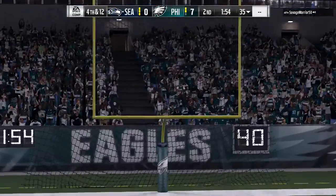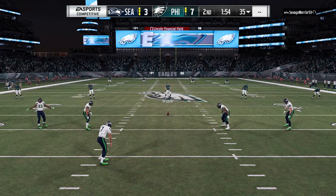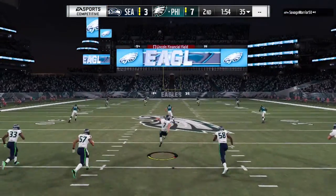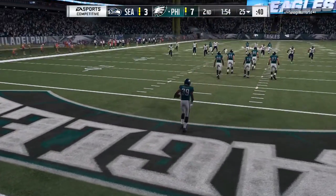And Walsh able to convert it as his kick is good. And they are on the board, but still trailing. It's 7-3. So it goes down as an 8-play drive, and they cap it with the field goal. Yeah, they were able to pick up a few first downs along the way, but they couldn't keep the momentum going all the way into the end zone. This is taken about 7 yards deep.